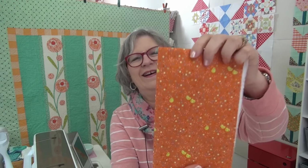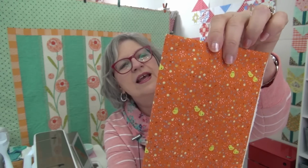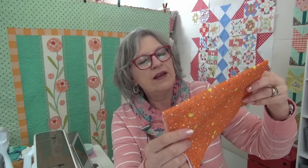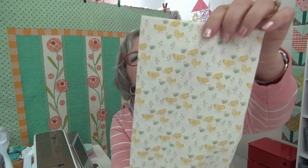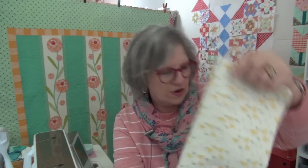And then she sent me some fabrics. Look at the little chicks. Look how cute this is. This is a blend fabric called On This Farm, but look how adorable that is. And then here's some other chicks. Oh, those are so cute. This one is a motif fabric from Sweet Fire Road called Break of Day. Break of Day. Look how cute they are.